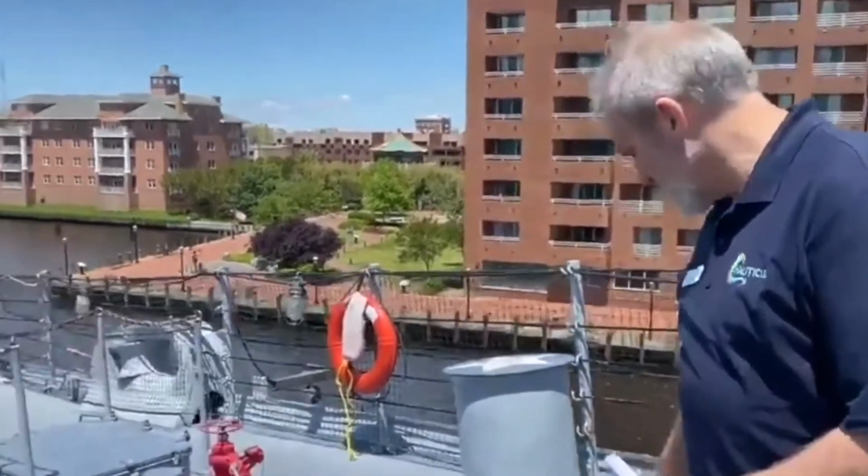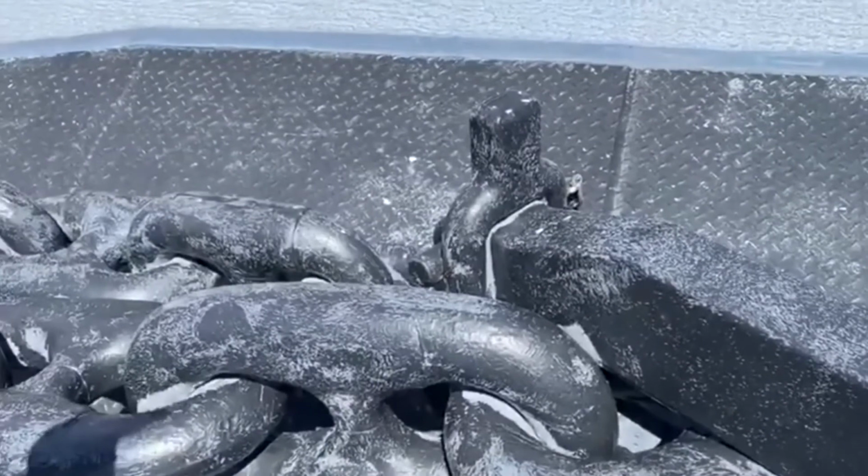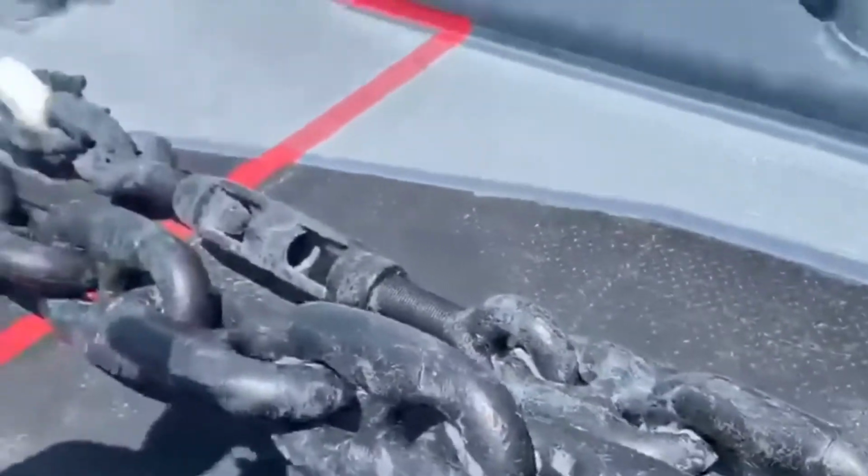Now, did you know that there are animals that live on the forecastle of ships? I'm not going to talk about all of them today. We're just going to talk about the 3 that are involved with the chain. So the first one is this guy right here. That's a pelican hook. The pelican hook is an augmented lock for the chain lock.